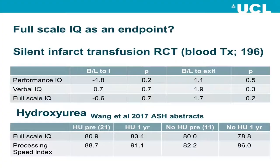Okay, so I've shown you some full-scale IQ data. Could we use full-scale IQ in randomized controlled trials? In fact, it has been done, of course. I did mention yesterday that buried in the supplement to the SIT trial are the IQ data, which didn't show any difference in performance IQ, verbal IQ, or full-scale IQ from baseline to exit 3 years later.